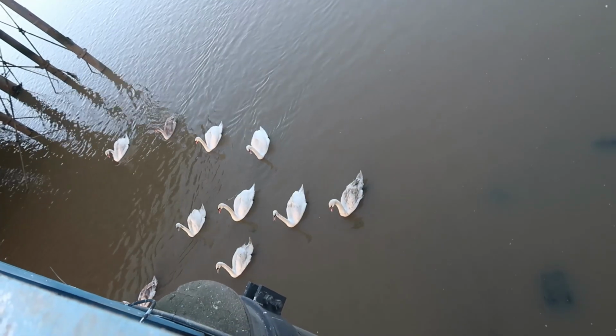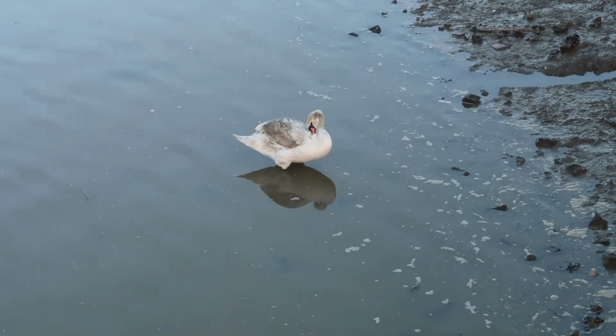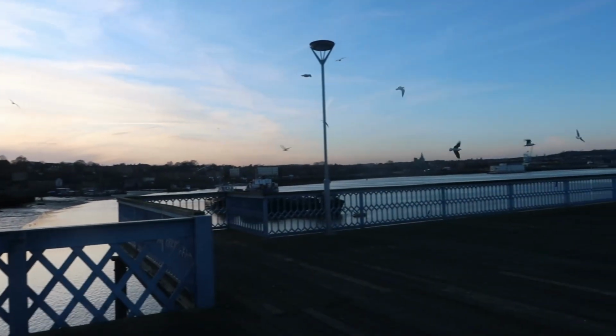Look at all the swans! There's a swan grooming itself! We have made it to the bus station. It's been awesome, we did it!